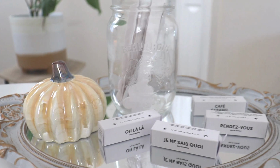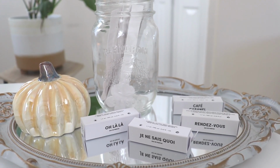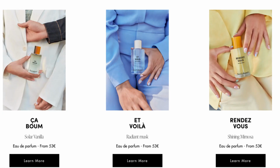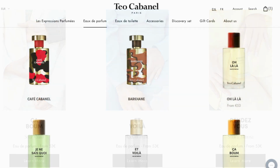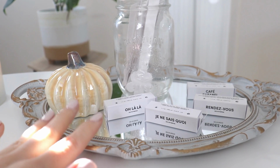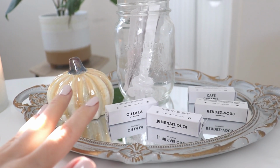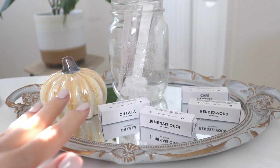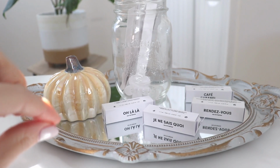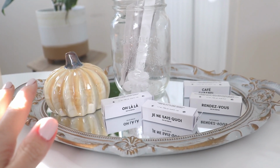So you guys, that is it for my top 4 favorites from Teo Cabanel so far. They do have a lot of other really beautiful fragrances. They have some more simple rose fragrances. They have a lot of men's fragrances as well. This house is just definitely worth checking out if you have not checked them out. To be honest, I had not even heard of them until the company contacted me. But they are just incredible. They have such unique, beautiful creations and high quality and beautiful ingredients, and I really, really like this house.